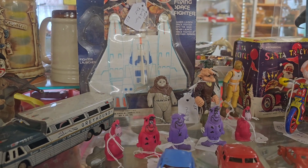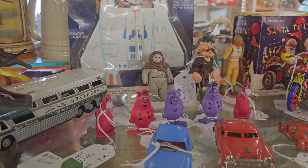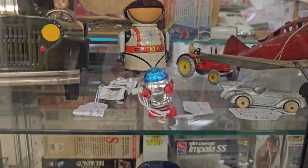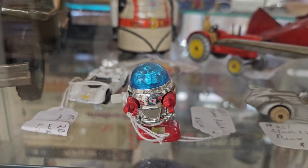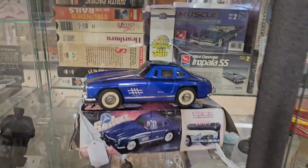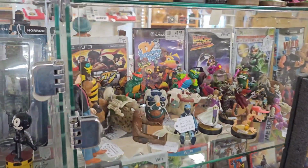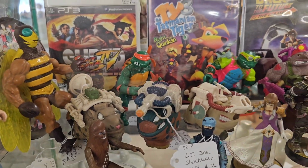A bunch of loose Star Wars and some, I think those are Eraser Flintstones, and I think they came in like a cereal box. I do have the Dino the Dinosaur. This vintage robot's pretty cool. $15. That's pretty awesome. Let's see here. They do have some Barnyard Commandos still. Pretty awesome.